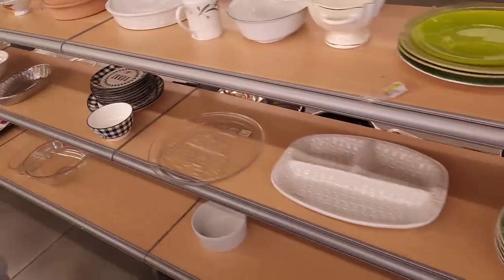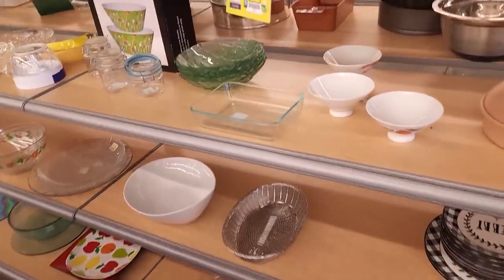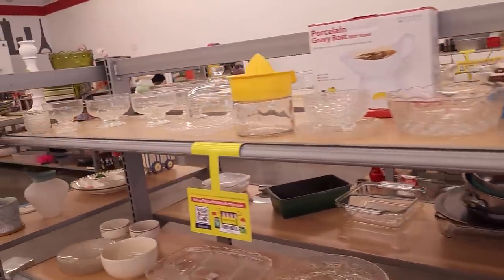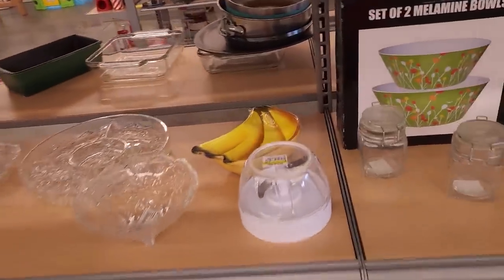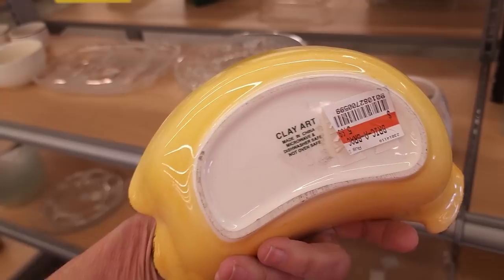This is a nice quiet store, I gotta say. I think I'm the only customer in here, which is kind of strange because most likely, if you go to Goodwill, oh, you know what it is? It's Goodwill's senior day, so they'll come in here after they go visit the Goodwills.